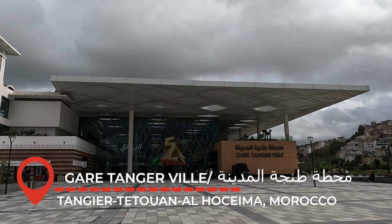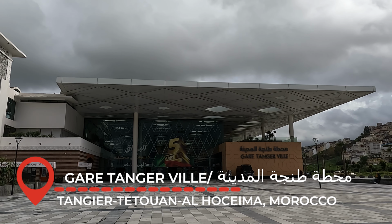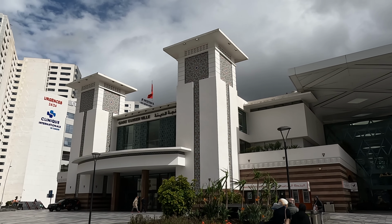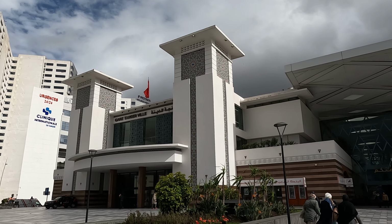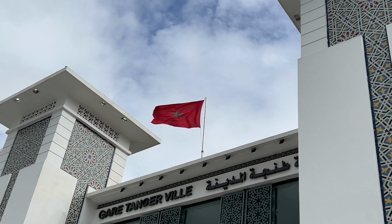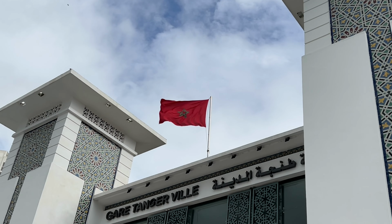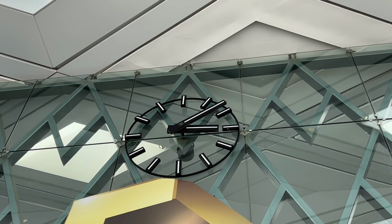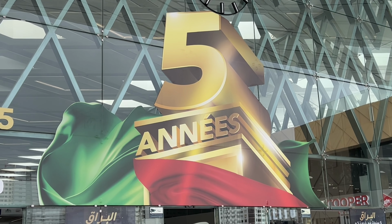Assalamu alaikum and welcome to Tanger Ville, the station serving Morocco's northernmost city and where the Al Boraq begins its journey. Despite the modern appearance, the station here actually dates back to 2003, but was heavily refurbished for the introduction of the Al Boraq high-speed service back in 2018, with the original station building incorporated well into the brand new design.